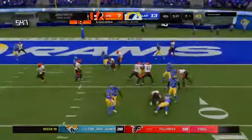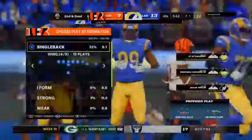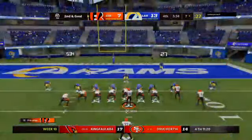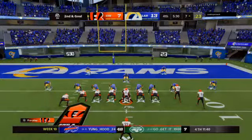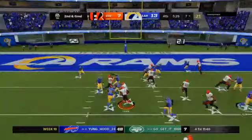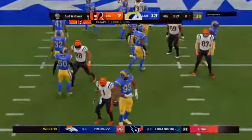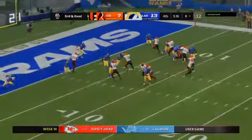And maybe a measure of revenge there. He's had his way in this one, but this time they get him behind the line. That's going to go as a loss of 2, and it'll be second down. Well, they'll run it here on the jet sweep. And this is going to result in losing yardage. They're driven back to the 8-yard line. Nothing doing there as the 13th play of the drive proves to be unlucky.